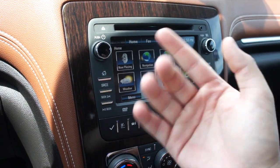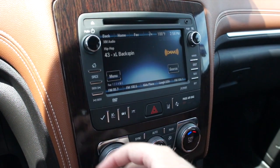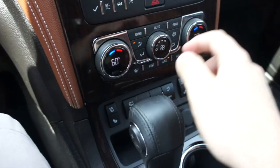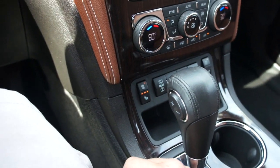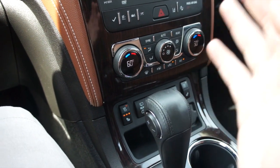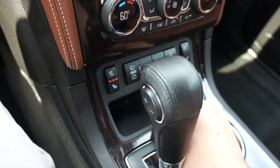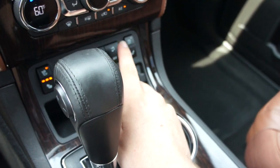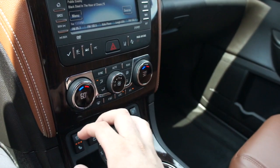You have all your different controls, weather, traffic, a lot of apps that will work once a Bluetooth phone is connected, and satellite radio, of course. Down below there, dual zone automatic climate control, heated as well as cooled seats for the driver and passenger, which on days like today are very welcomed. You have your rear wiper control, traction control on and off, trailer mode, as well as your power tailgate on and off. All the controls for that around there, and it's all nice and simple to use.